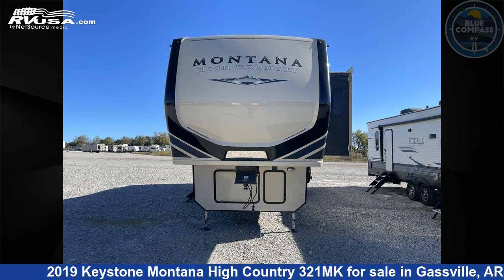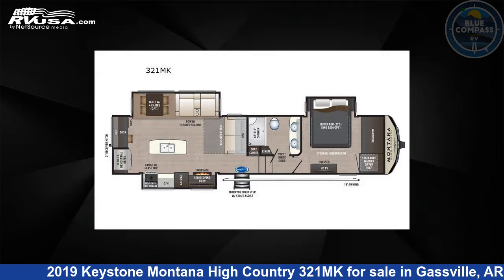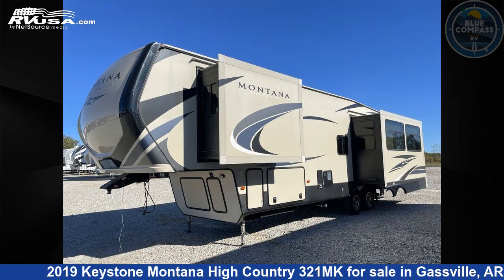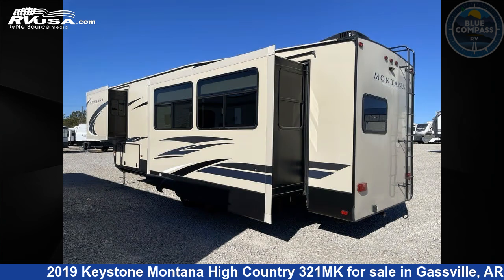This 2019 Keystone Montana High Country 321MK is a fifth-wheel RV. It is located in Gassville, Arkansas, 72635 and is offered for sale by Blue Compass RV Gassville.